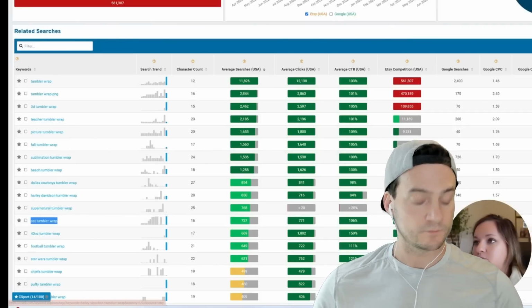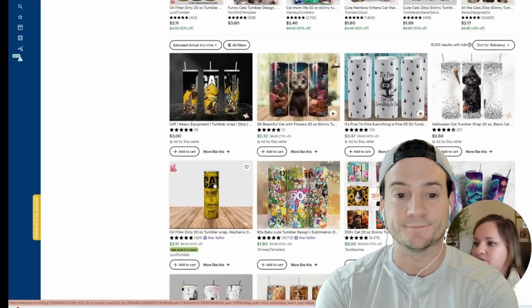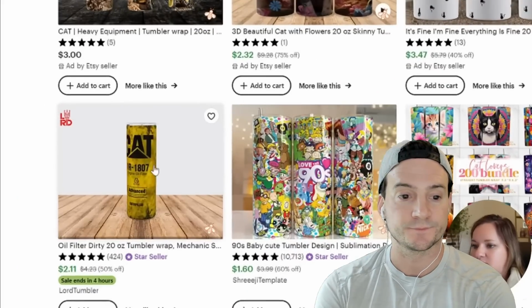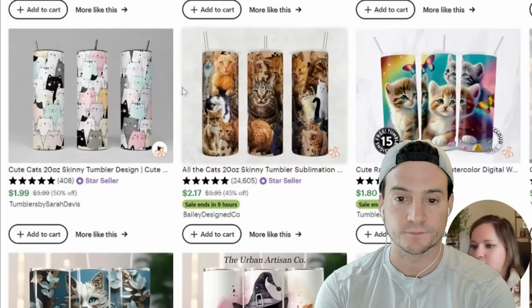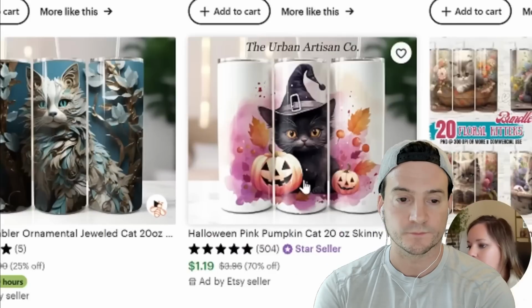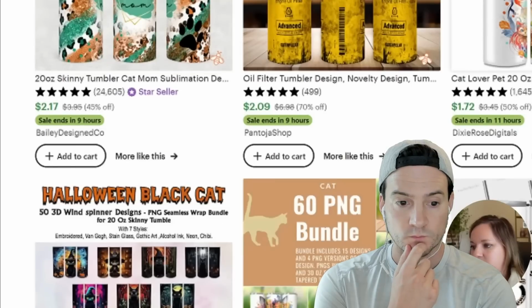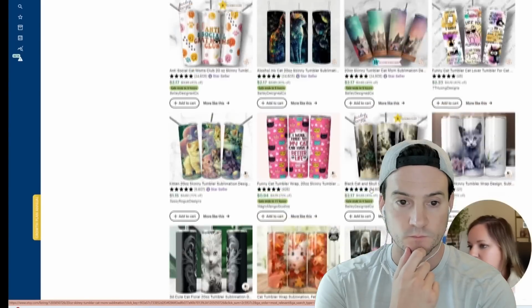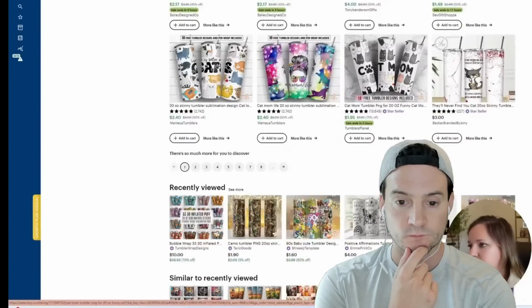So I'm going to type in cat Tumblr wrap and kind of just see what the options are out there. It looks like there's definitely AI ones. I have some neon ones. This one is mine, it's just like a little cat collage. You have cartoon ones, here's a Halloween one, some 3D embroideries, and more celestial mythical type ones, many cat ones showing up. But as far as the results, I'm not seeing anything similar to what I just created.